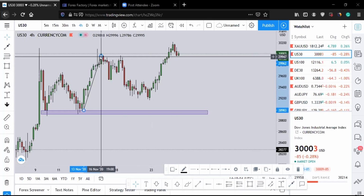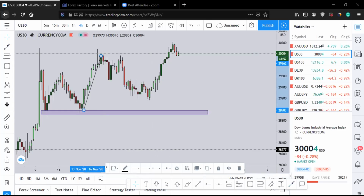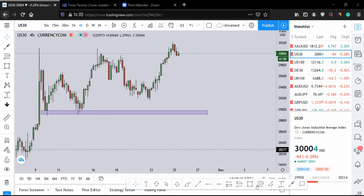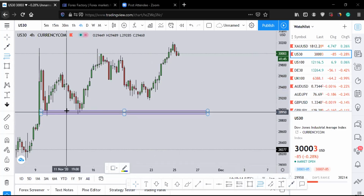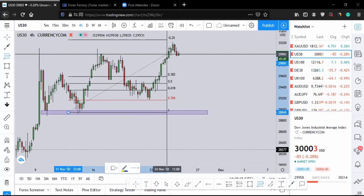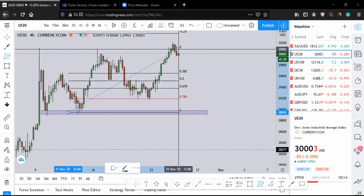It works really well on indices, and I can show you. I love trading indices, but I don't have any luck. Yeah, it's difficult, but it's actually very fun compared to forex. I like trading, but I don't have luck.